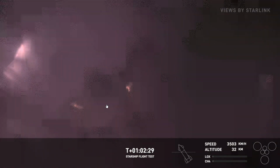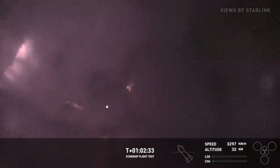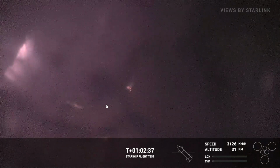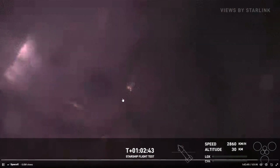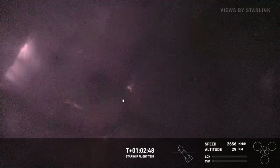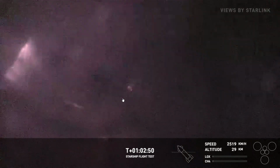The crowd is very excited to see that view, despite not being able to see very much. The fact that it's there tells us the ship is still alive. For now, we're continuing to collect data as we get closer and closer to Earth. Now 30 kilometers, now 29, above the Indian Ocean. Starship is at 30 kilometers altitude, Mach 2.